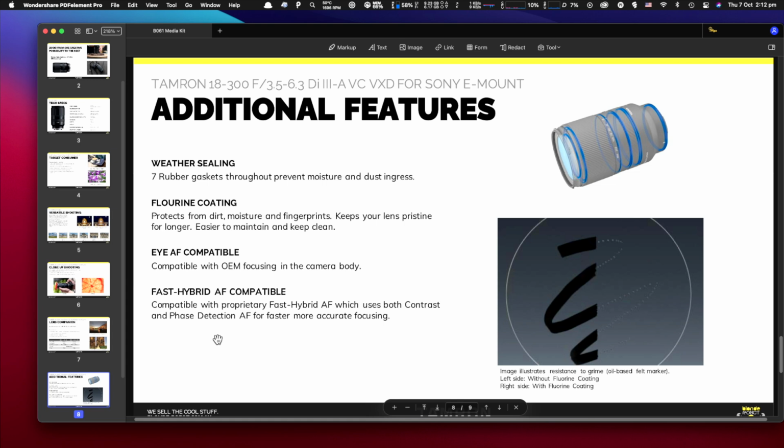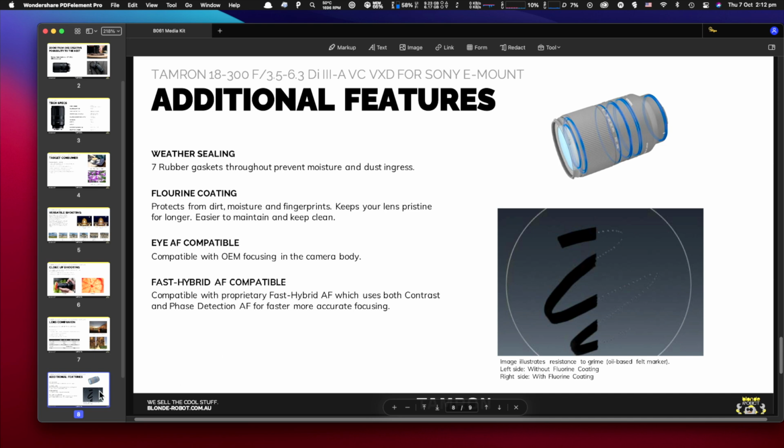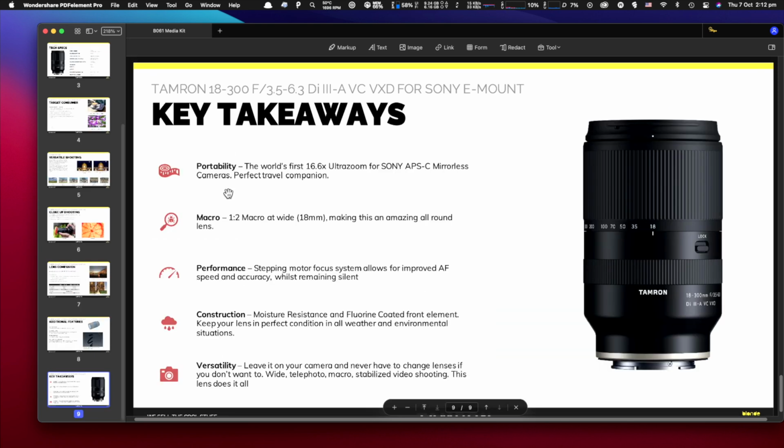Apart from when you start to get up to the 300mm and it does start to slow down a little bit. So let's look at the key takeaways. The portability is terrific. I mean, it's a 16.6 times ultra zoom for APS-C Sony cameras, and that's terrific. There was nothing like this before.